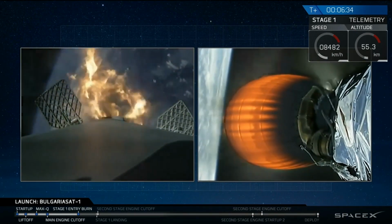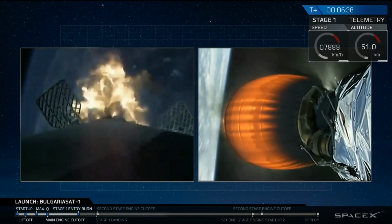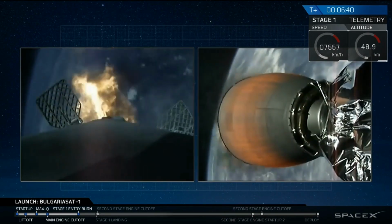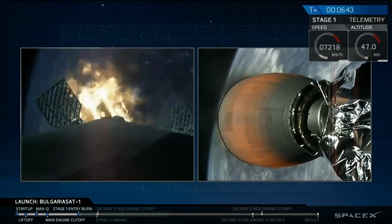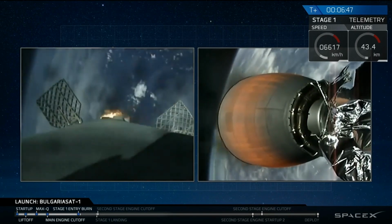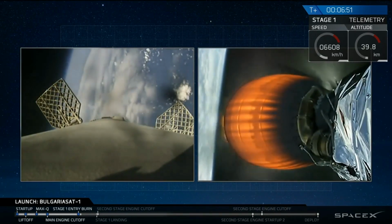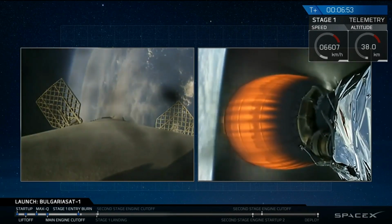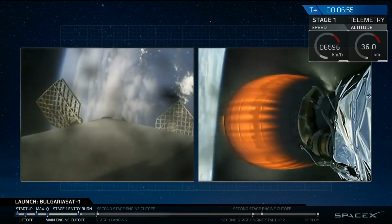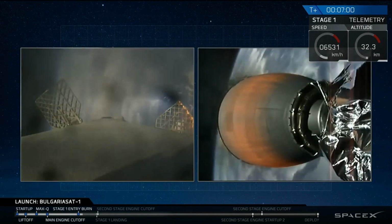First stage, Stage 1 entry burn is started. This is ignition of the entry burn. This burn will last for about 20 seconds. 3-engine entry burn on the first stage on the left. Stage 1 entry burn shutdown. We have a good shutdown, confirmation of a good shutdown of the first stage entry burn.